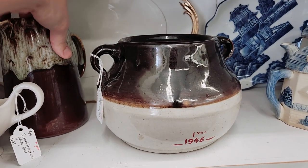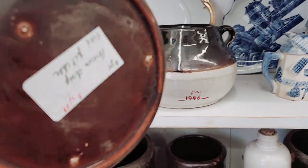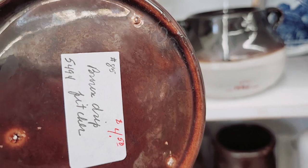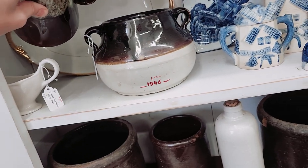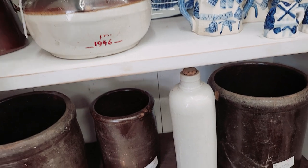I love this little piece of pottery here. That's also something I've been very into lately. I don't remember. $450. Oh, I'm kicking myself right now for not getting that. I think I'm actually going to Greenville tomorrow when I'm editing this video, so maybe I will make a point to go back to this store because I love that piece right there. I do not know why I got it.